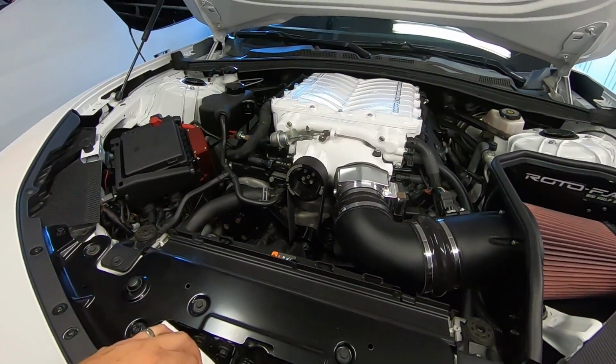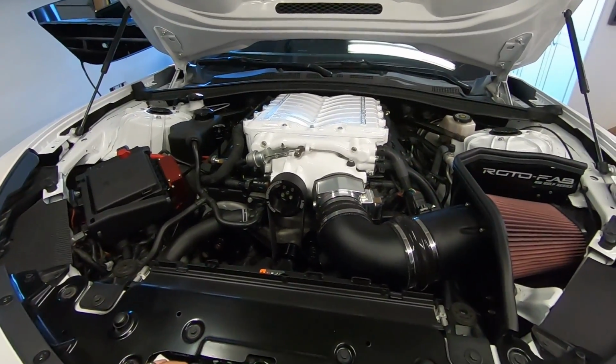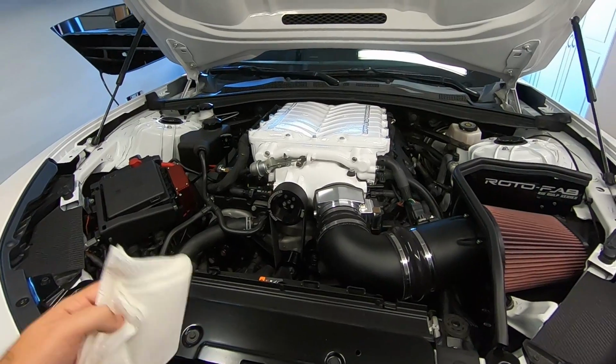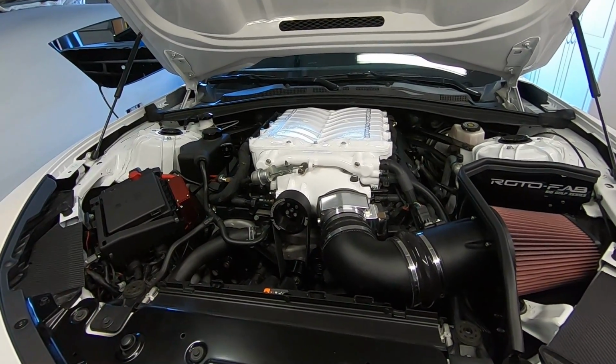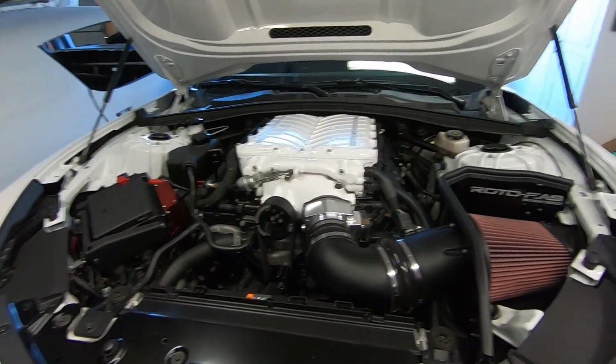So that being stated, we're also gonna replace the converter in the car, and we have a very small leak on the rear main seal that has presented itself. So now that we're gonna have everything pulled and ripped apart anyways, we're gonna go through all of that as well. So right now I'm going to change the oil on the vehicle, and we're gonna see how bad it is, how much metal flaking there is.